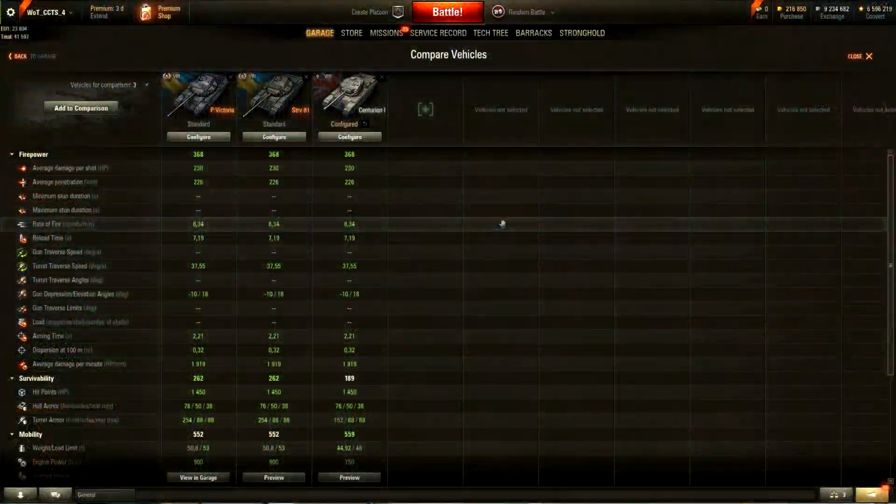And as this tank is pretty much a copy-paste version, or sorry, upgraded copy-paste version of the Centurion 1 that we have in the game at the moment, a regular tier 8 British medium tank, I am going to compare Primo Victoria to the Centurion 1. And as you can see from this list, Strv 81 is also available in the tank comparison system, but those two tanks are almost identical to the Primo Victoria, with only one difference, and this is camo difference. I believe thanks to that special camo that Primo Victoria gets.